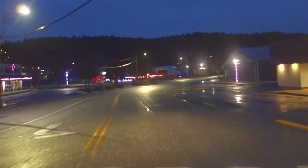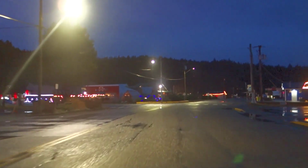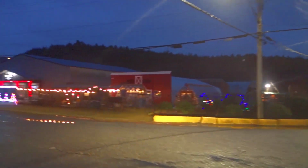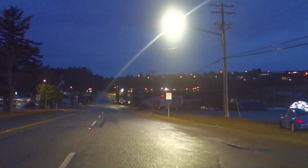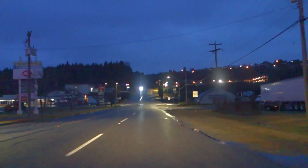Leaving Port McNeill in the morning. It's about 8 a.m. But sunrise happens late up here, and it's just after the solstice. Campbell Way. Something beautiful and peaceful about early morning travel on the road.